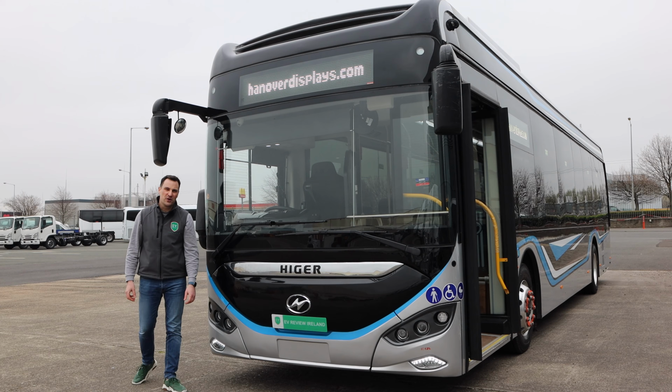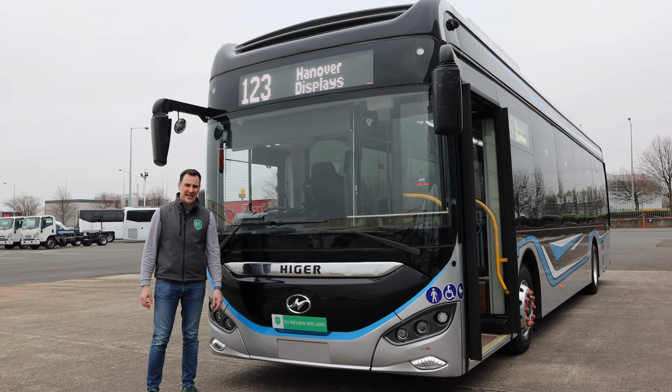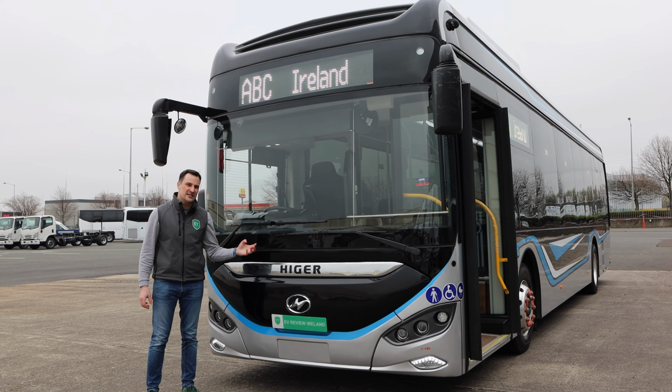That's my look around the Higer 12-meter electric bus called the AZURE. Thanks to the Harris Group for letting me look around it today. It's been great to see more and more of these commercially minded electric vehicles come into the marketplace.